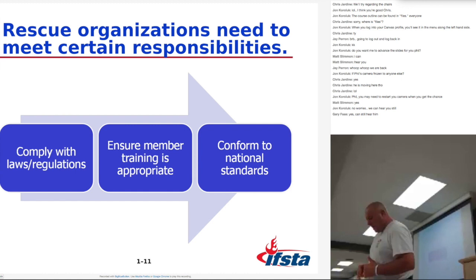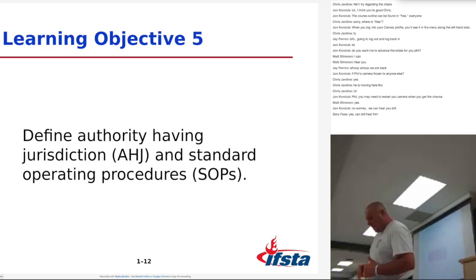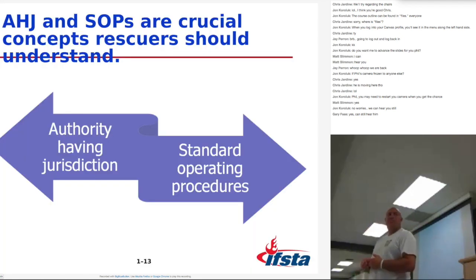Authority having jurisdiction and standard operating procedures. Next slide. You can go to the next one too, John.